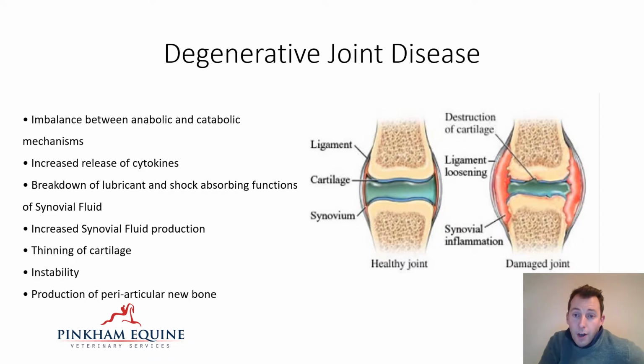Here we've got a diagram of a healthy and an unhealthy joint. I thought it would be useful to have a very brief recap on the commonest cause of lameness in the horse, which is degenerative joint disease, or DJD. A healthy joint is composed of two bones, typically held in opposition to each other by the joint capsule. The ends of the bones are covered with smooth cartilage, and between the cartilage is a layer of synovial fluid, which is produced by the inner layer of the joint capsule. You also have collateral ligaments that help to stabilise the joint and prevent it dislocating.